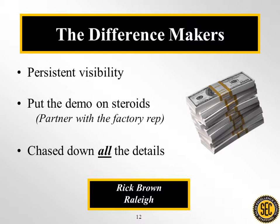It took a while, almost 6 months, so the continuous contact via phone calls and high-content emails was a major factor. The demo was also huge. In particular, having a factory expert on site for it was extremely impressive to the customer. It truly was a demo on steroids. The final factor was attention to detail. There was a lot of hard work done in the background.